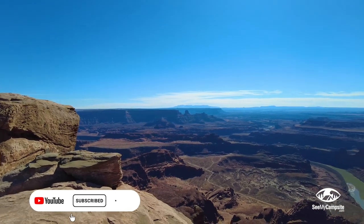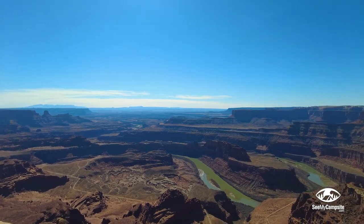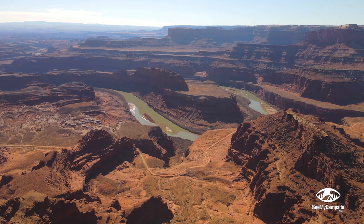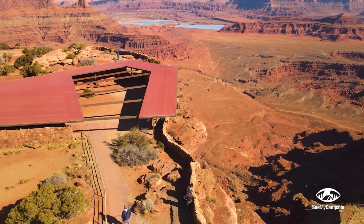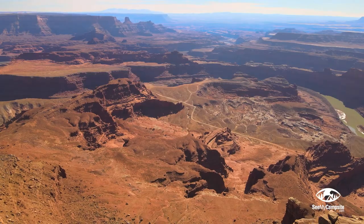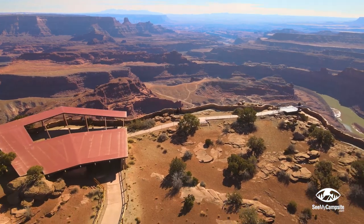Now, I am 2,000 feet above that beautiful horseshoe of a river down there called the Colorado, and it's weaving in and through these canyons, and it is beautiful. But this is actually just the viewing area. There are cliffs all around, and while there are nice stone barriers and designated viewing points, there's also a lot of exploration that can happen. So if you bring your family here, make sure to keep an eye on those kiddos.